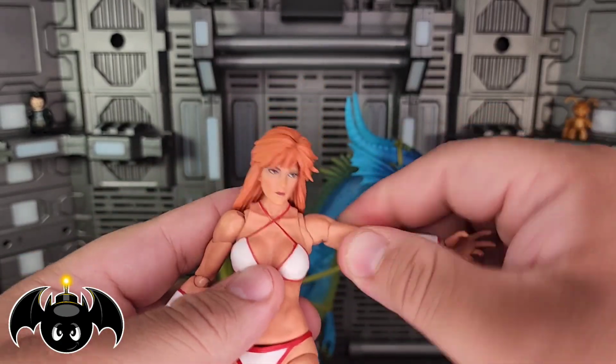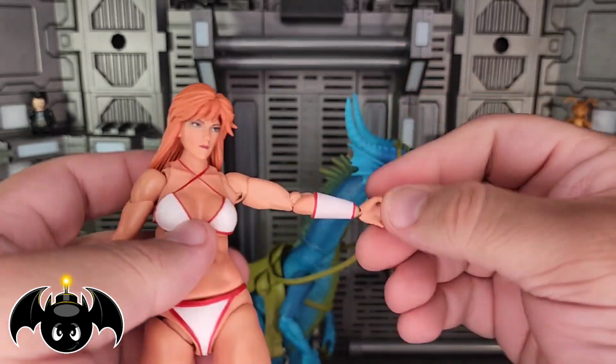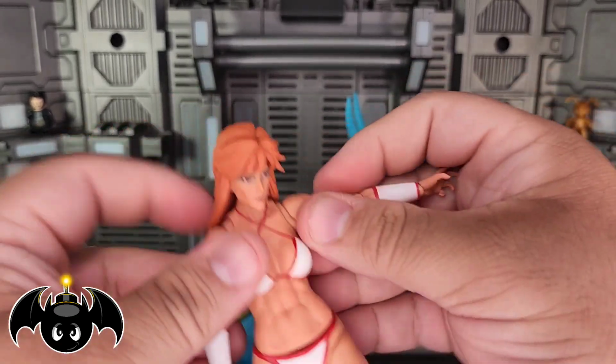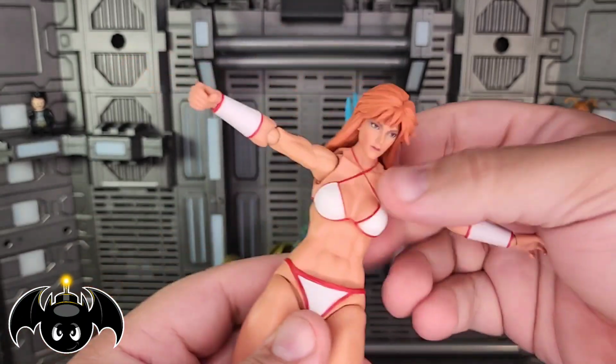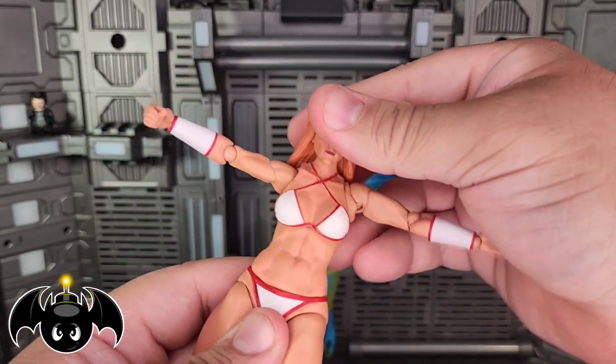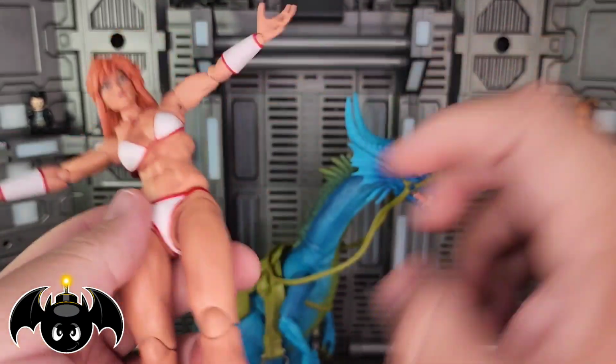So again, up and out, rotation at the bicep. We got a single bend at the elbow, but it does bend past 90. Rotation at the wrist, as well as a hinge at the wrist. We get a double ball peg in the midsection right here, and then going down into her crotch area, so that rolls around very nicely. Does turn left and right, crunches back and forth, and pivots side to side.